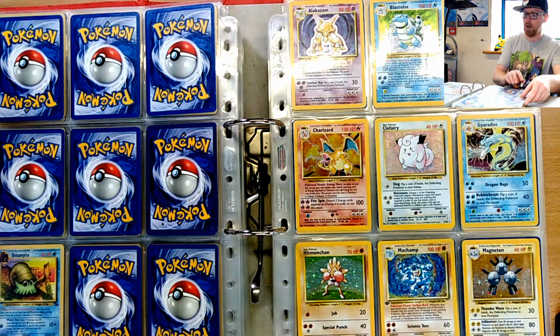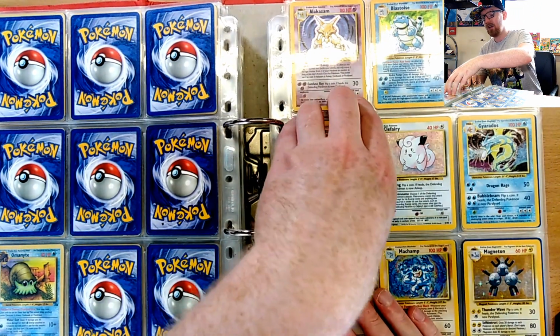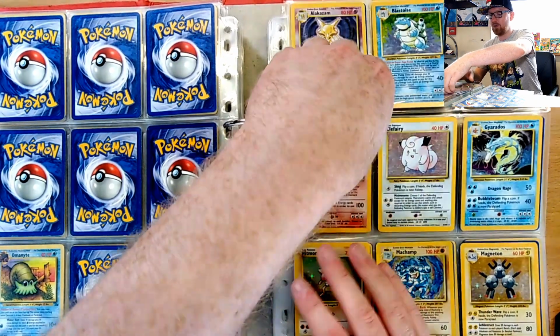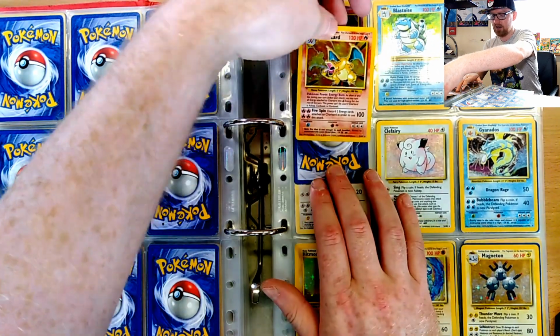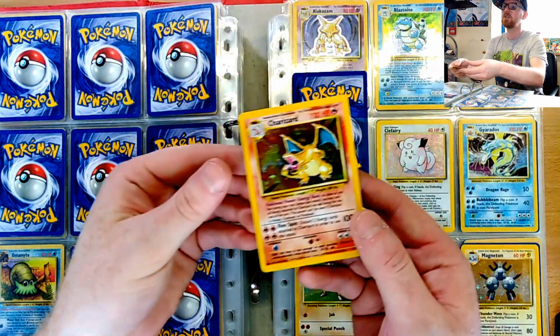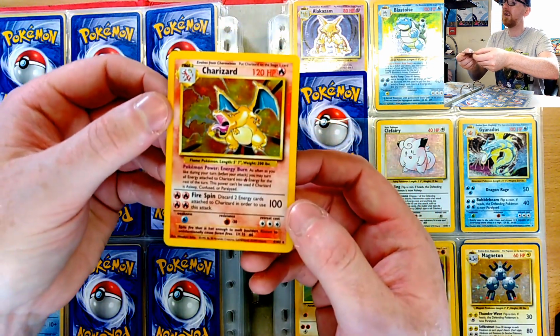This is part 2, as you've seen the first one. Here we go. Charizard, base set. Yes, Blastoise, base set. Wigglytuff, Clefairy, Gengar, or Gyarados, not Gengar, sorry. Hitmonchan. So here we go. First edition Charizard. Bring it up to the camera there. Let's make sure it's actually coming in nice for everybody to see it.